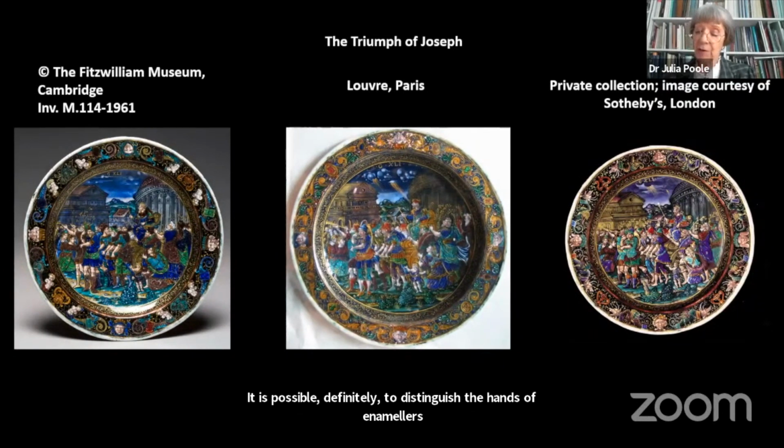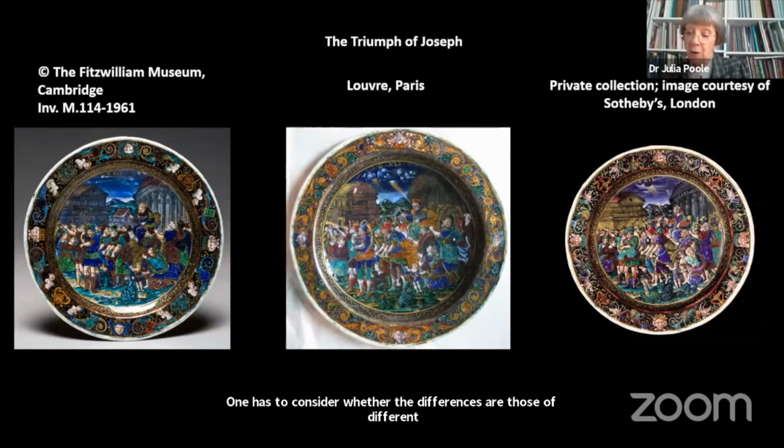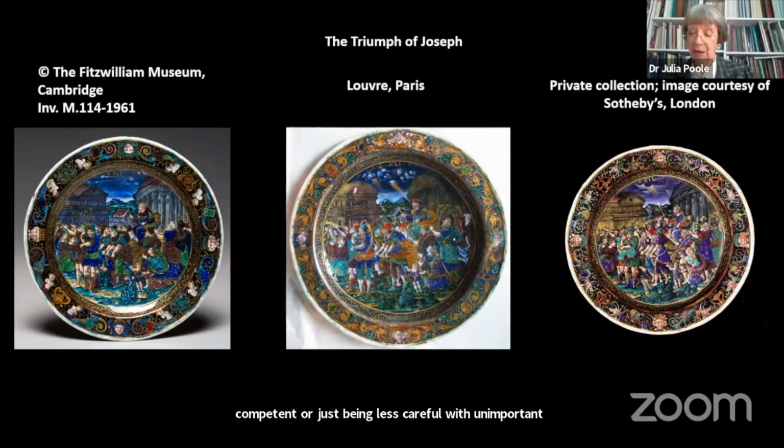But when considering whether there were more than one enameler in one workshop, one has to consider whether the differences are those of different executants or the result of one man maturing, becoming more or less competent, or just being less careful with unimportant commissions. And one has to look at the small details on the plates and also at the overall impression.